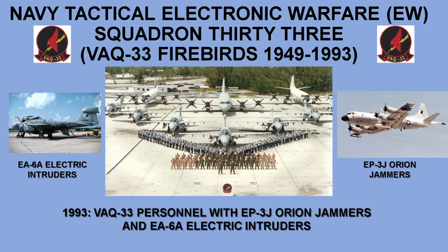The squadron aircraft basically played the role of the enemy aircraft, or the bad guys, and trained the fleet by attacking them using realistic enemy electronic warfare tactics and procedures using a variety of pods and other advanced electronics.